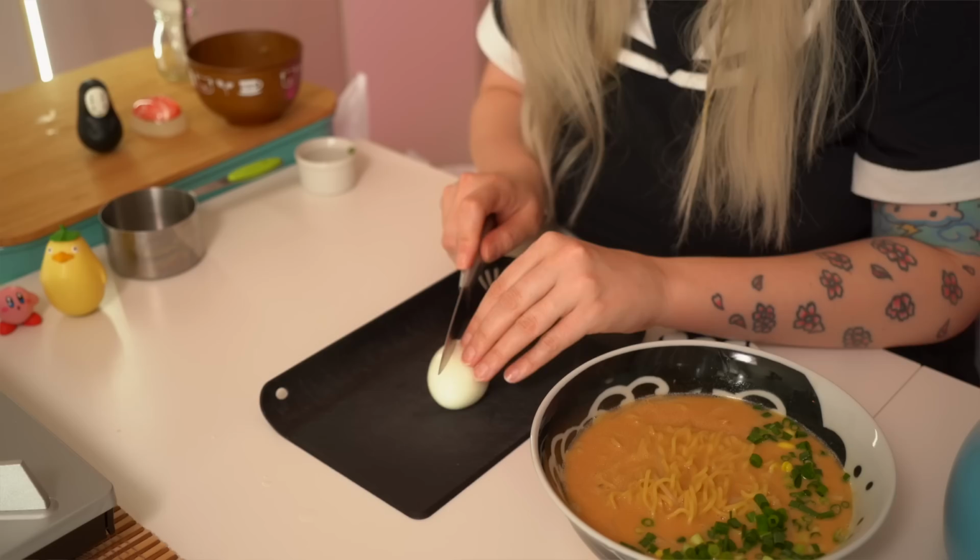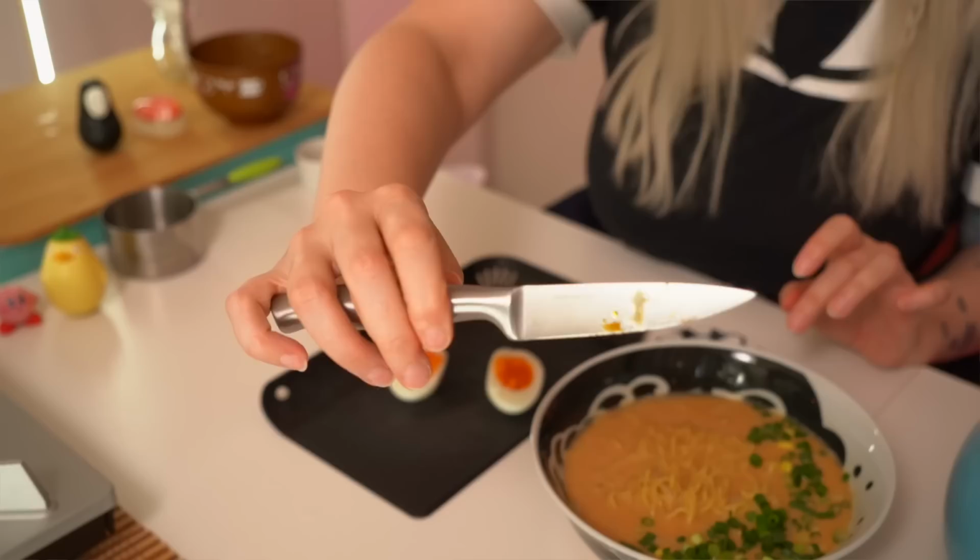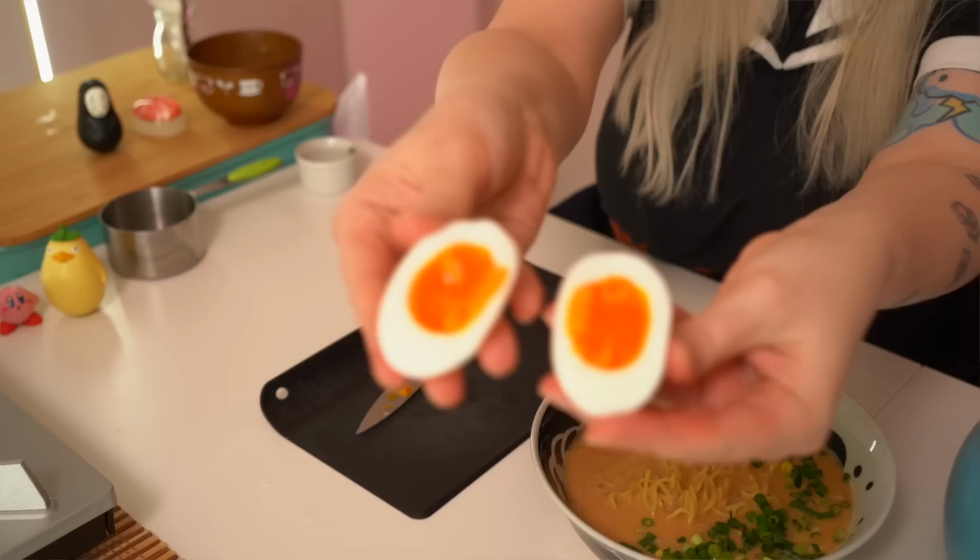No one saw that. And the moment we've been waiting for, has the egg timer made a perfect egg? Gooey magic. It is parfait. Look at that. Look at that jammy perfect egg.